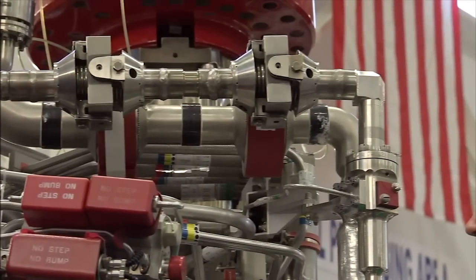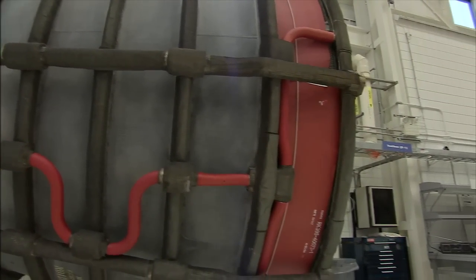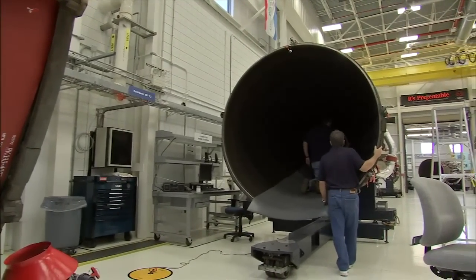So we have active flight red lines that, in the event that temperature should exceed the limit, that engine will automatically shut itself down to prevent a catastrophic failure.